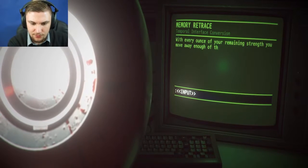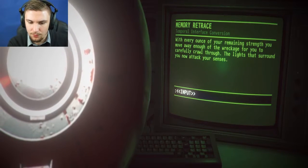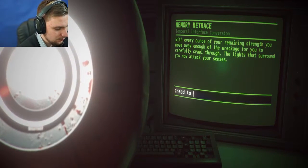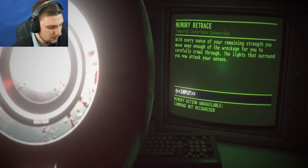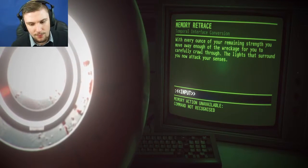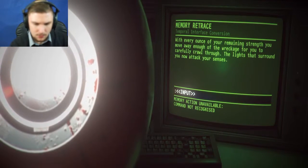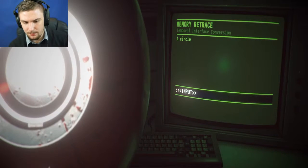With every effort you remain strained, you move away enough of the wreckage for you to carefully crawl through to the light. The light that surrounds you now attacks your senses. Head to gap. Attack your senses. Hold breath. I don't know. Go to light. Move enough of the wreckage for you to... Alright, look around. What do you see?